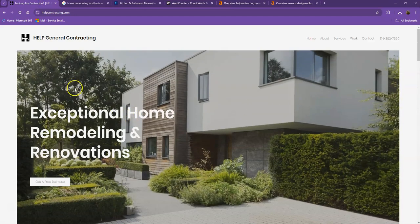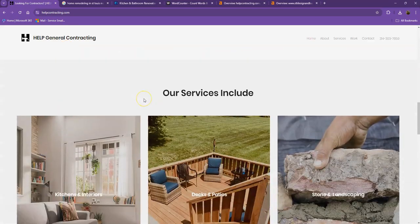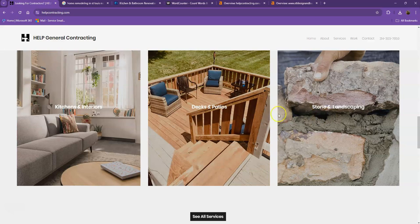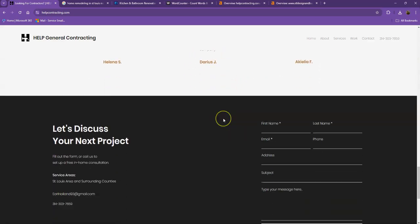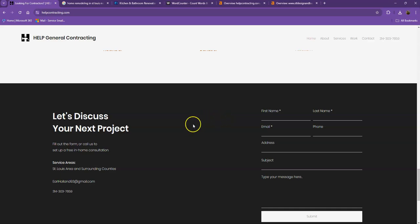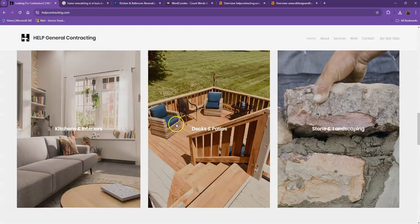You actually have a pretty good looking website. You have your logo at the top. You have good photos, nice layout, good amount of content. We have the services you offer. You also have your client testimonials, which is really important for a website. So there are just a few things we're going to go over first to make sure we get you on top of the search list.